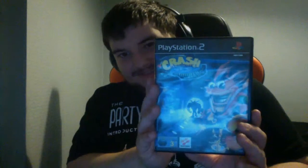What have we got next? I'll save that till last, actually, because that's perhaps one of the best pickups. But the second best pickup is this. Crash Bandicoot: The Wrath of Cortex. I got this for $1.25 or £1. And even better, if you look inside, it comes with a free memory card.